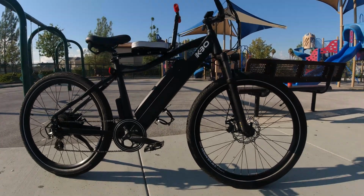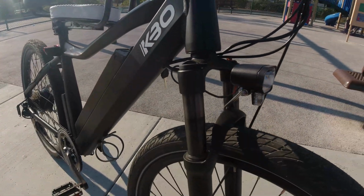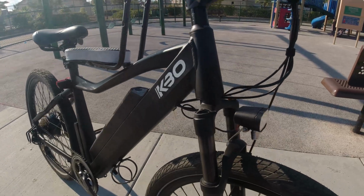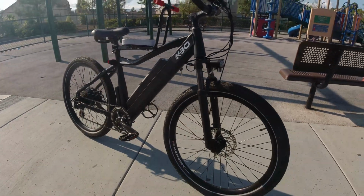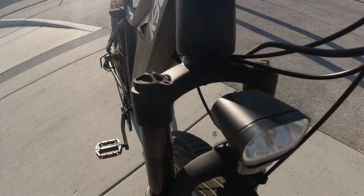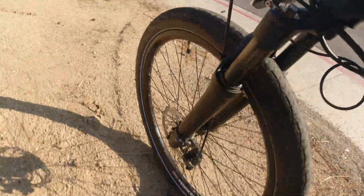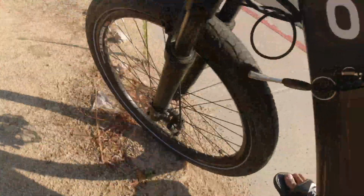The next thing that I like is the suspension fork. Now, this is probably one of the best suspension forks I've ever ridden on out of all the e-bikes that we've had. These are really good, and I don't know if they're actually air or if they're oil. They seem like they're air, but they could be oil. They just work incredible. All right, I look crazy as hell. Do you guys get the point or what?